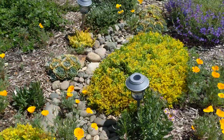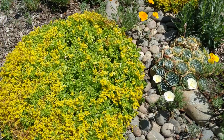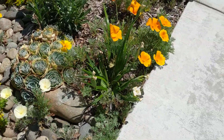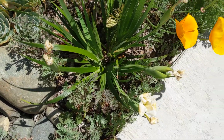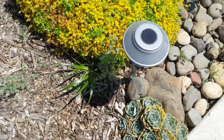And then the succulents along this little river rock path are not native either, but they're doing great. They were all started from little tiny cuttings, and you can see that they're just exploding. I've already trimmed them a bunch. Right here, the California native canyon snow irises, they were doing great. It's a little bit too hot for them now. There's one right there, one right there.